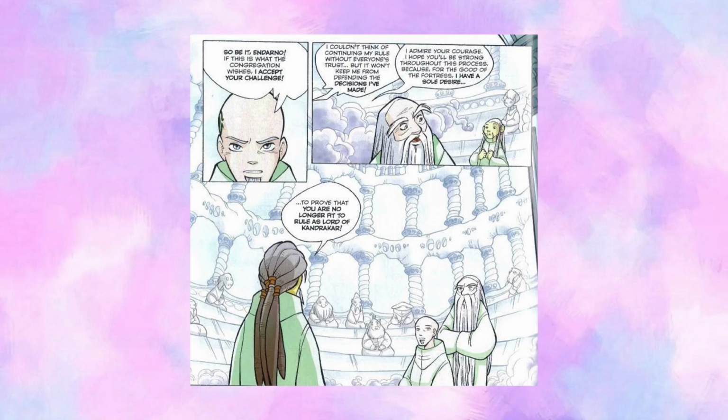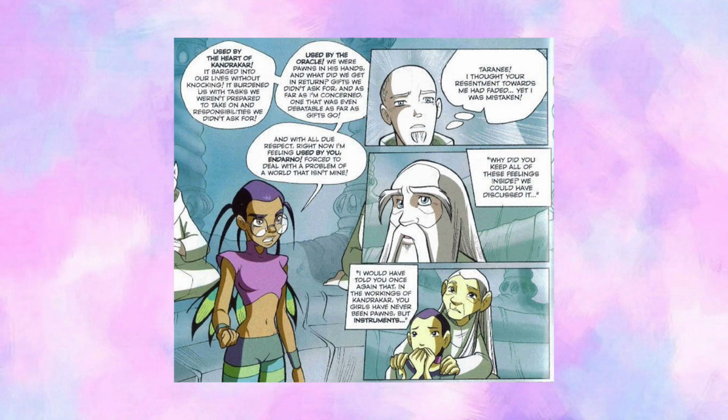So basically what's happening is that the congregation of Kandrakar has decided that the Oracle is just not pulling its weight. He's not fulfilling the job description he was hired for, and they're thinking about booting him out and getting someone new. And then, hearing all these doubts, the Oracle pulls an absolute girl boss move and puts himself on trial. The Guardians are called in to testify, and let's just say that they do not have the most glowing endorsement of the Oracle. So long story short, he ends up being canned.